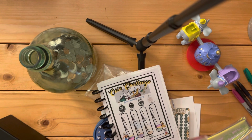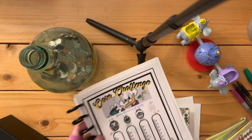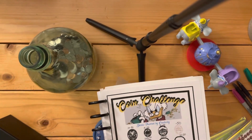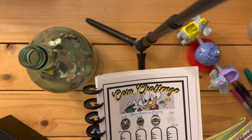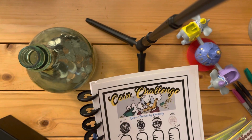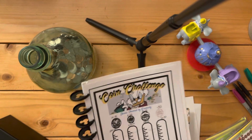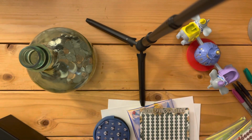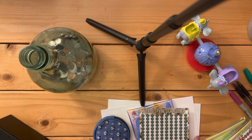And I'm so excited because what else do you do with coins? This coin challenge is adorable. It was a printable in her Etsy shop, Powered by Creativity. And it's got Scrooge McDuck on it, and then it's got all the gang down at the bottom there. You just print it off and use it. And I stuck something on the back of that. So I'm very excited about that.